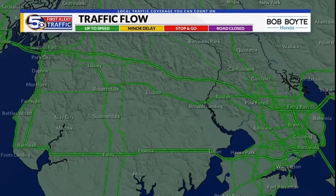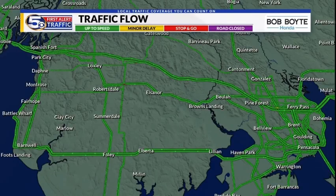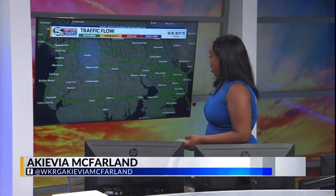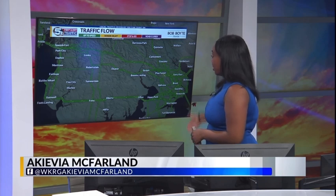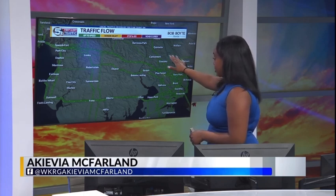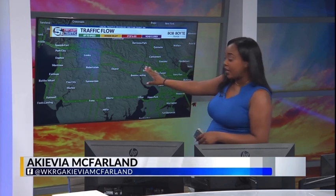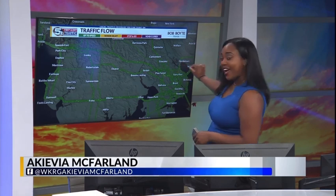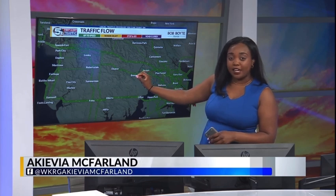Here's a quick look at your traffic flow. We're looking at Baldwin County and Northwest Florida, Escambia County, Florida, to be specific. All those major roadways still looking pretty clear. Starting to see some spotty delays along a few places, parts of Highway 90 in the Robertsdale area and parts of County Road 64 as well. Over in Northwest Florida, parts of I-10 starting to see some mild delays as well, but they're very light, not really going to impact your drive too much.